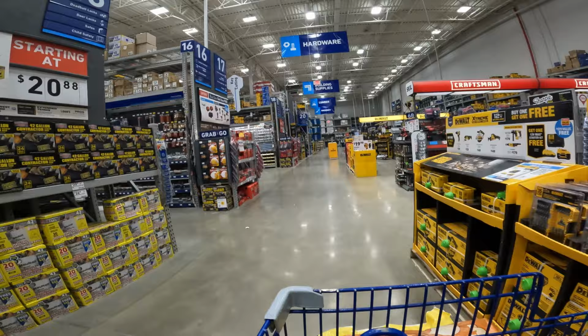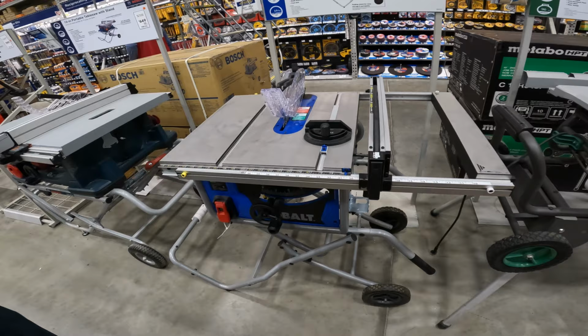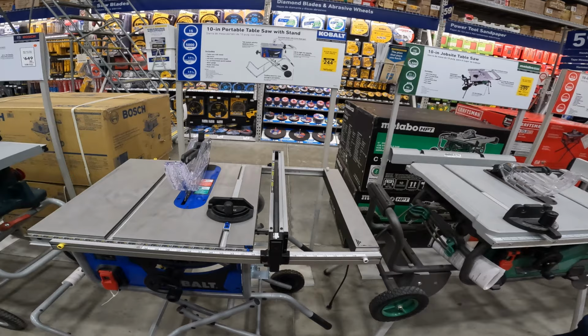Ooh, $349 to $244, 10-inch table saw with stand. I have one of those in my garage. Oh, you do? Yeah. Is it yours? Yeah. Can I use it? Yeah. I've been trying to figure out how to make my own table saw at home, and I'll probably die. Oh, yeah. Don't do that. Yeah, I got one.